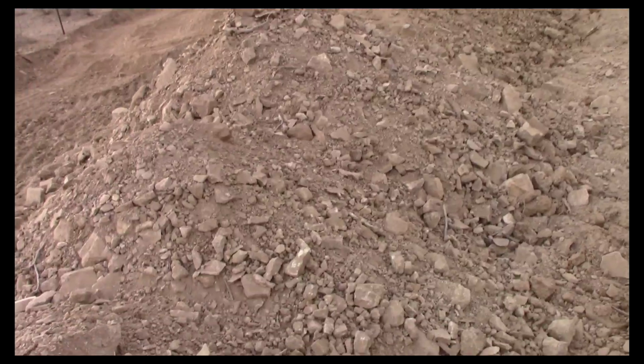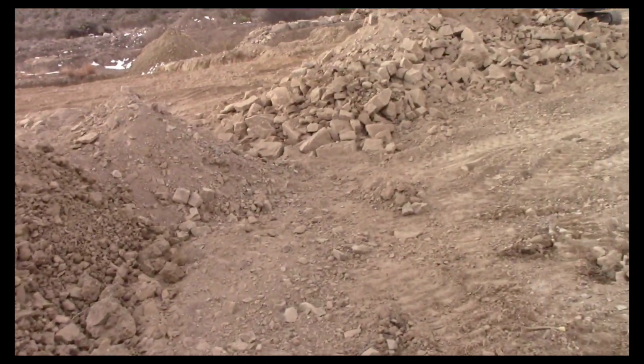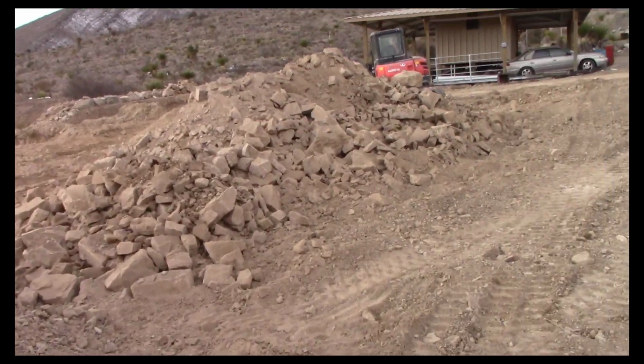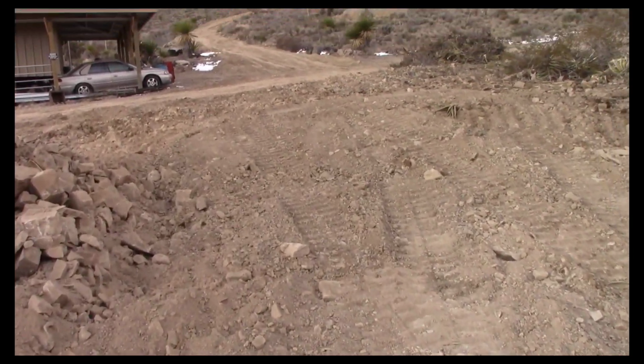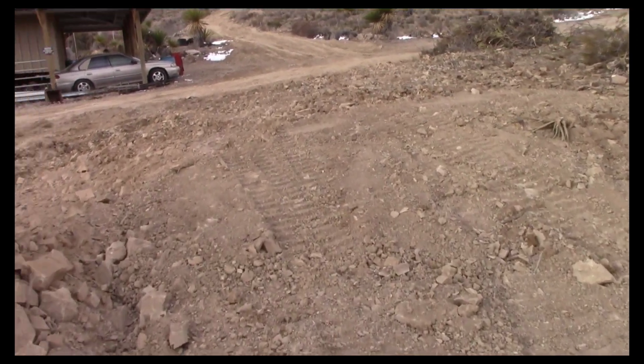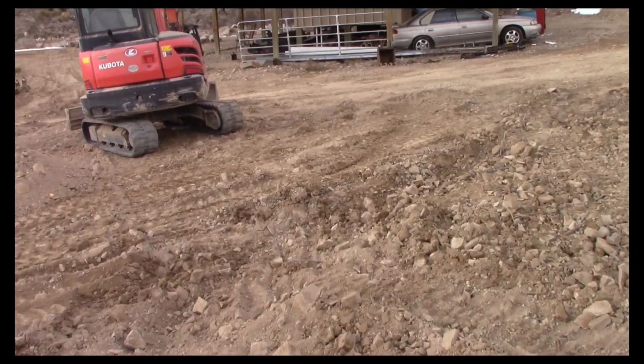Anyway, this little bit of spoils here, I don't want to leave any piles if I can help it. I don't know, it may be another year before I get a chance to bring the machine back out here to do some more work. I don't want to have to look at a pile of dirt for that long every time I come out.